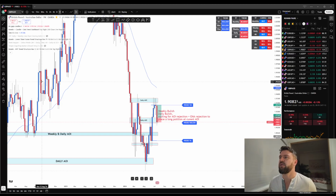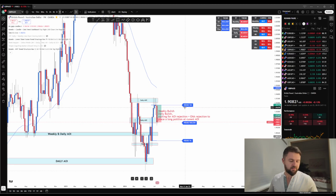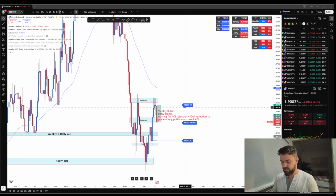GBP AUD weekly is... guys, I just realized there's no music for you. You must be getting bored listening to nonsense that I'm speaking. It may be nonsense now, guys, but the reality is, in another 5 years, all of this nonsense is going to be amazing sense. And I'll probably be in a different place than I am right now. So fingers crossed.